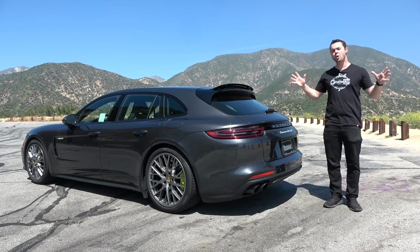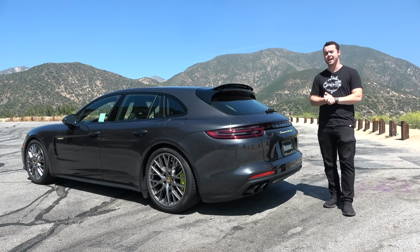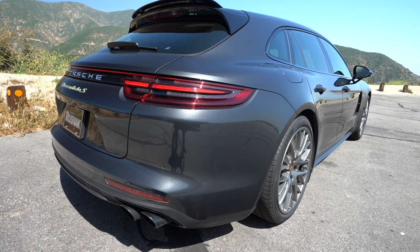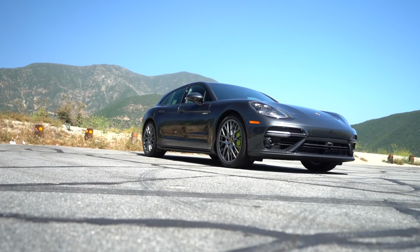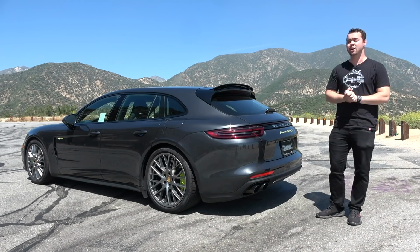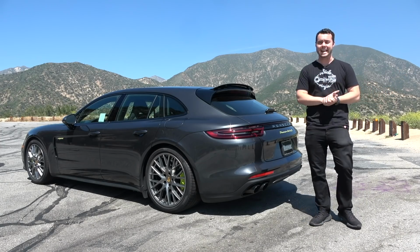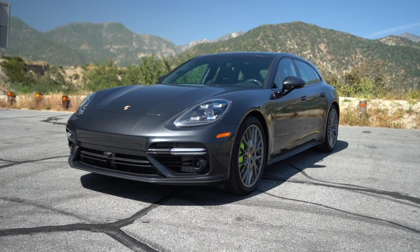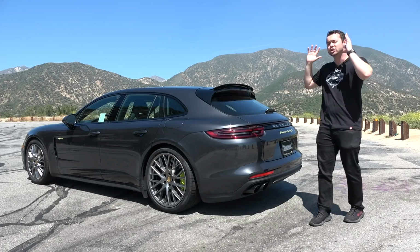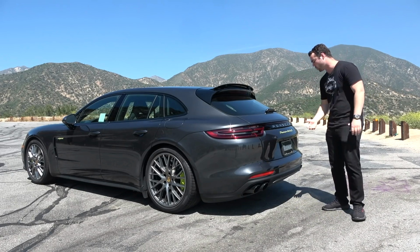The Sport Turismo is actually incredibly practical. Now, hear me out. That's not usually a word you'd associate with something that has 680 horsepower and the performance and driving capabilities of the Sport Turismo, but check this out. It's all-wheel drive, meaning you can use it in inclement weather. You can take it up to the ski slopes. You can go mountain biking with it, take it golfing, because it's got a tremendous amount of rear storage space.